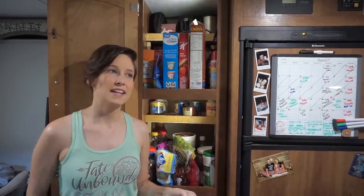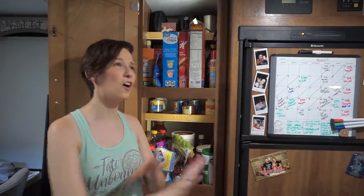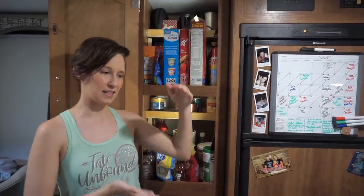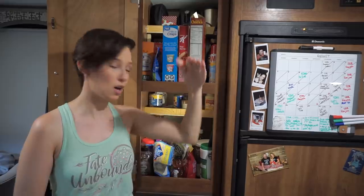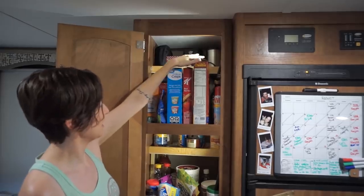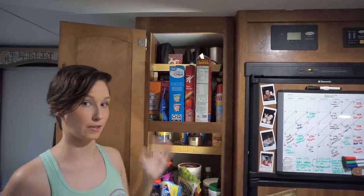David and I have been in so many RVs that have these beautiful, huge pantries with all kinds of storage space. However, they all seem to have one thing in common. The sections of pantry are always ridiculously tall. I mean, look at this. The tallest thing in here is boxes of cereal, and they're not even that tall. There's still extra space up here that can be used for other things.